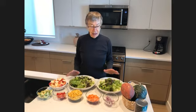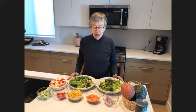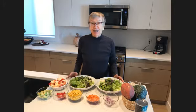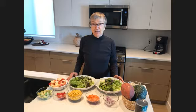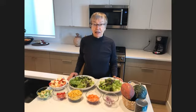Okay, so today we're going to show you what we normally do for dinner. We begin always with a big bunch of greens as the base. That's where all the nutrients come from, or the highest quantity come from. And then we add ingredients as you do when you make a salad.